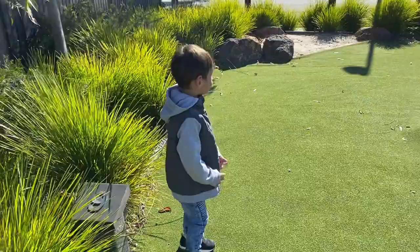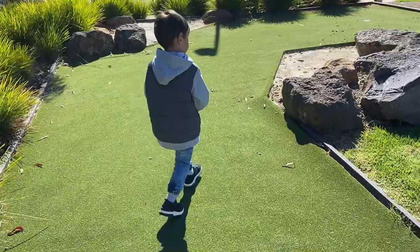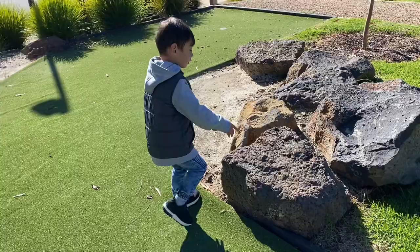Yeah, where's ten? Where's 10, Matteo? Let's see. Yeah, it's a rock. It's a big rock.